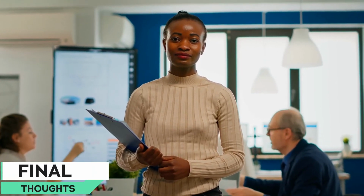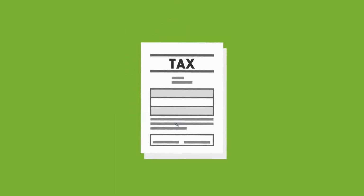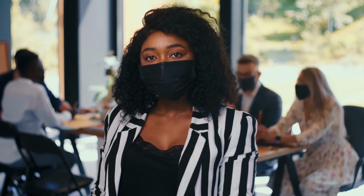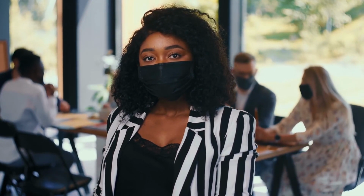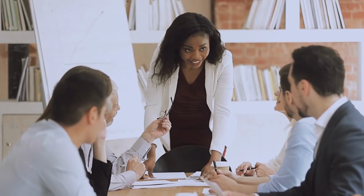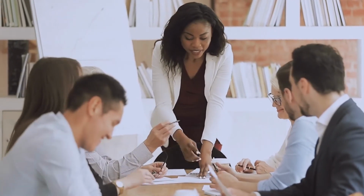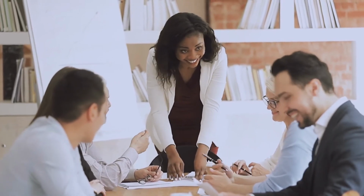Some final thoughts. Opening a business bank account as early as possible is one of the best moves you can make as a business owner. Not only does it protect you financially, but it makes tax time much easier for everyone. You don't have to shuffle through shoe boxes of receipts and try to remember which expenses were business and which were personal. With your accounts separate, you'll have a much more professional image and be able to get your business tasks done much faster. So whether you're a small business operating with little funds, or you want to grow your business and need business loans in the future, the first step is opening a business bank account.